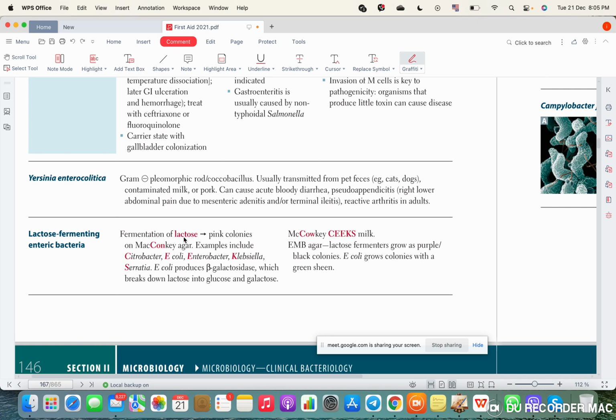So lactose fermenting enteric bacteria. Fermentation of lactose will lead to pink colonies on MacConkey agar. We saw that. Examples include all of the Enterobacteriaceae, a family of bacteria normally located in our guts: Citrobacter, E. coli, Enterobacter, Klebsiella, and Serratia. Serratia is a catalase positive organism, so it can lead to infection in a chronic granulomatous disease patient, yeah?